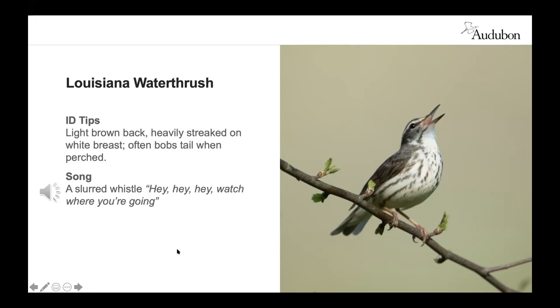So this is a bird species that has returned already. You know, probably maybe about 2 weeks ago, they started showing up in Connecticut. And Eileen wakes up to them every morning.